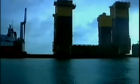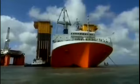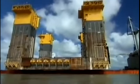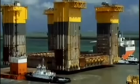Just outside the harbor, another mega mover arrives, the mighty Servant 3. On her back, the massive flotation hull, the four-towered structure on which the platform will rest. The mighty Servant has brought the hull all the way from Singapore where it was built, an incredible 10,000-mile journey. Now she has to offload her cargo, and she does it in a very unusual way. Huge ballast tanks inside will slowly flood, letting the ship settle 2 stories lower in the water. Then, the tugs will pull the hull free.